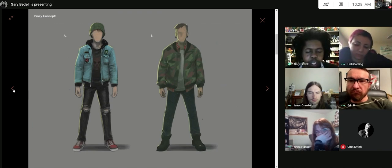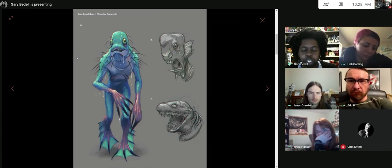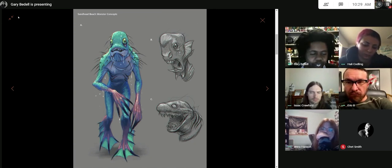But then when you start getting into stuff like these monsters, here this aquatic creature, that's when you're going to start worrying more about shapes, protruding things coming out of them, long fingernails, fin feet. It reads well. It reads as a creature.